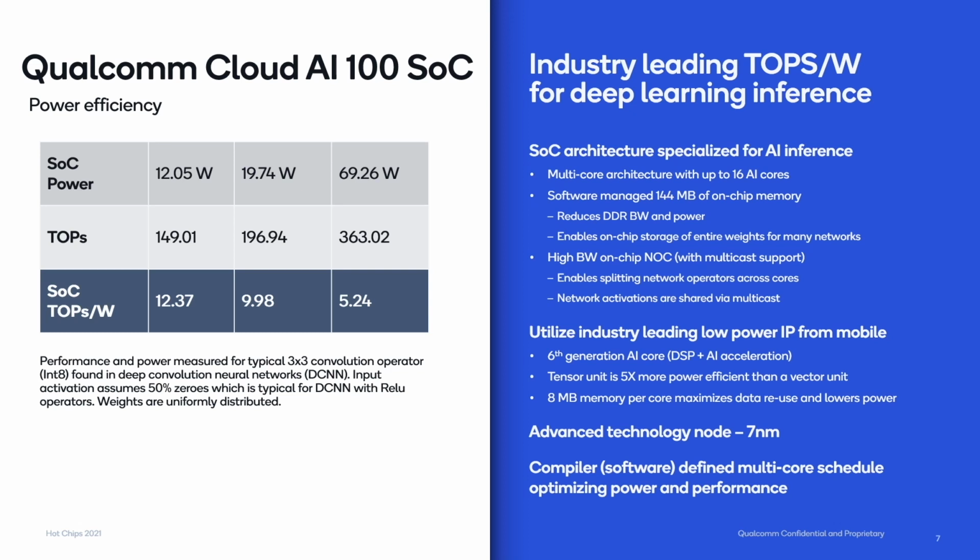We are utilizing an industry-leading low-power IP from mobile. It's an extremely mature IP which has been specialized for inference, and we are now on the 6th generation of the IP. The SoC is fabricated in an advanced technology node of 7 nanometer. And finally, the solution comes with a sophisticated compiler that is able to effectively exploit the multi-core architecture to deliver high performance at extremely power-efficient operating points.